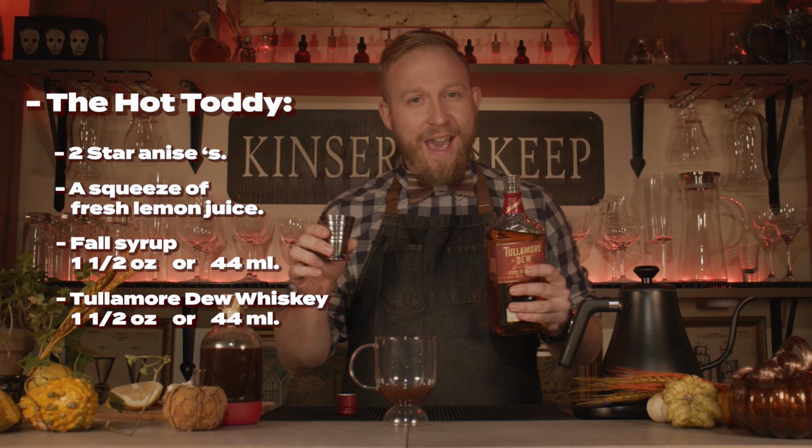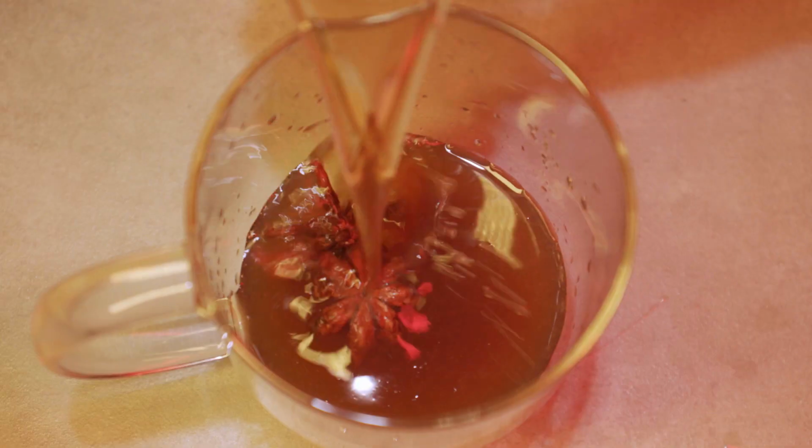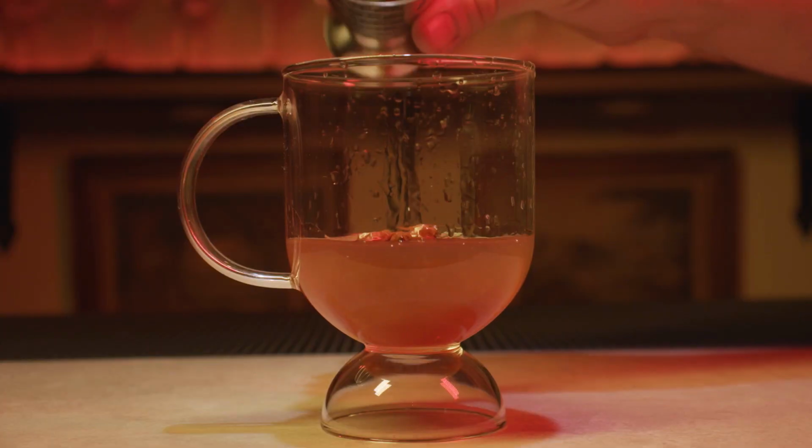Well, what are we waiting for? Let's do a heavy 1.5 ounces of Irish whiskey right into the bottom of the glass mug.